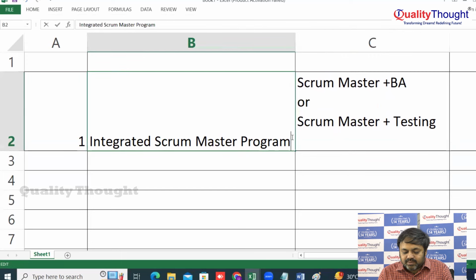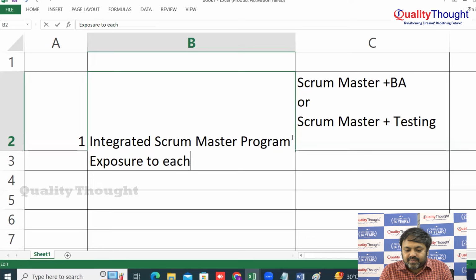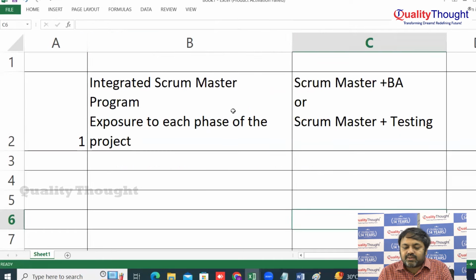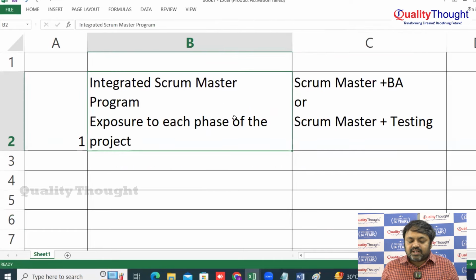Integrated Scrum Master program means exposure to each phase of the project. Even if you are an IT employee, for example working in testing, and you want to transform yourself from testing to Scrum Master, you need to understand not only testing. You should know clearly what happens in the requirement phase, design phase, coding phase, testing phase, and deployment phase.